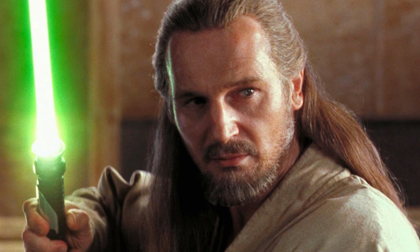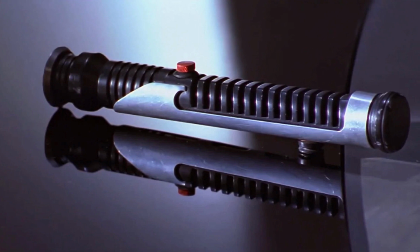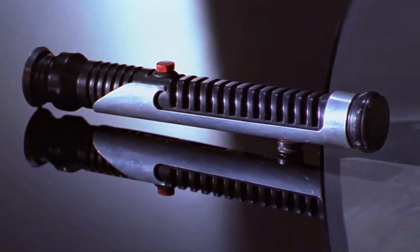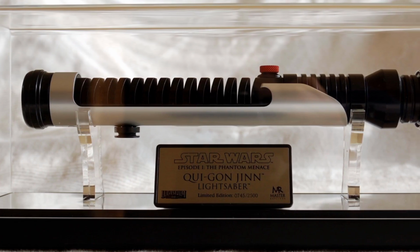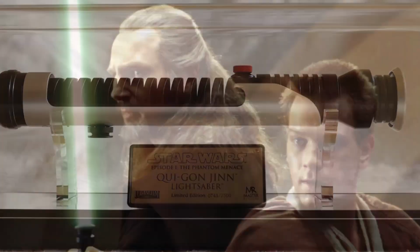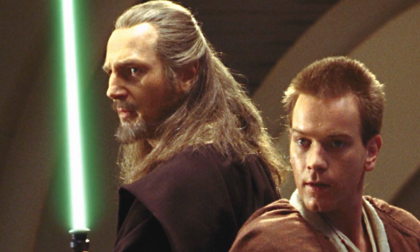Next up we have Qui-Gon Jinn's lightsaber. This lightsaber of course has a nice green blade, and the hilt itself is a pretty simple design. There's not much going on this hilt compared to something like Mace Windu's, which we just looked at. One thing to note is that this hilt is a bit longer than most of the other sabers, probably because Liam, who played Qui-Gon, is a taller guy, so a longer hilt would be better for him.